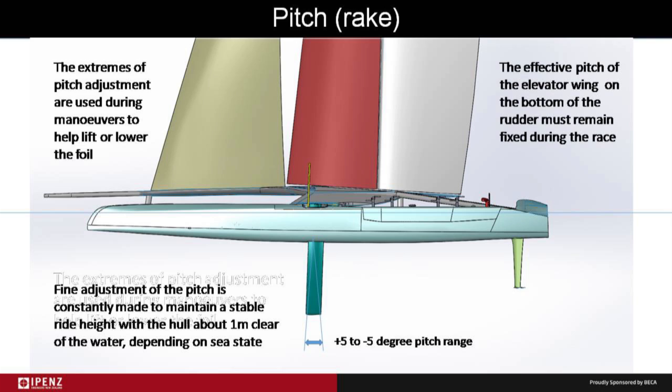The fine adjustment of the pitch was done more in the straight line sailing to maintain that ride height, and ideally just to say a metre or so clear of the water. Now here's another little video, if I can make it work, that shows you in a little bit more detail what's going on during a typical jibe.